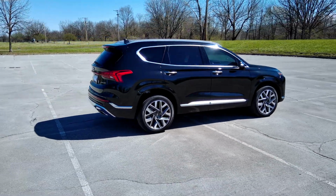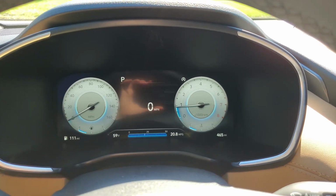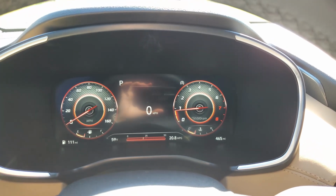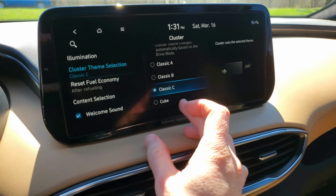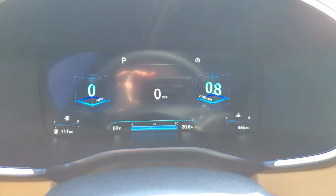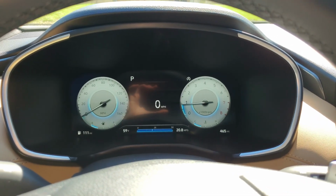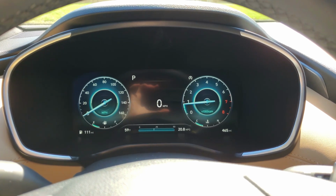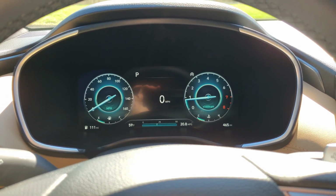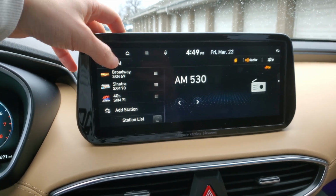Now, moving back on to the tech in this car, as I mentioned earlier in the video, I do think that the Santa Fe, well, the Hyundai, Kia, Genesis cars in general, they have the best tech and features of any cars in the market. Before deciding on the Santa Fe, we went and test drove all the other competition, and I was not impressed at all with all the other brands' infotainment systems, nor their camera systems. The infotainment system that is in all of the Hyundai, Kia, Genesis vehicles is just so simple to use.